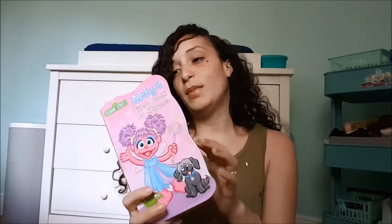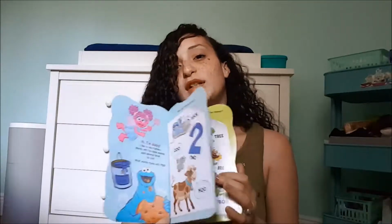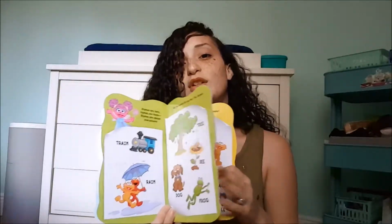So I thought this was a really neat one. And next up is Abby's First Book of Rhyme. This one I think is a little more simple for kids a little bit younger, so I really liked it. The pages are really nice and colorful, and like I said, they're really sturdy, so you don't have to worry about little ones breaking the book apart.